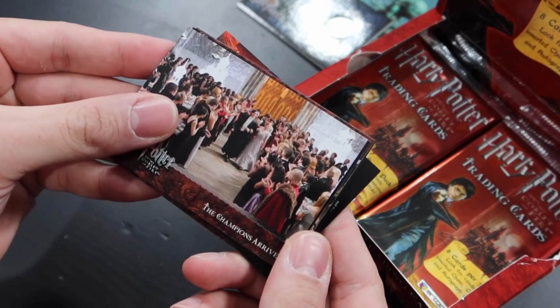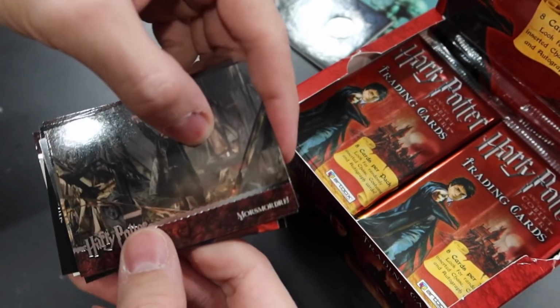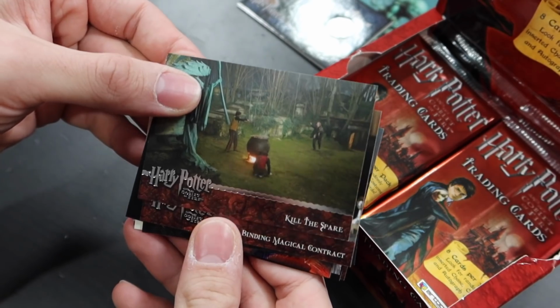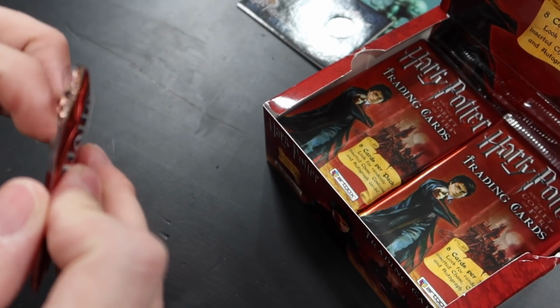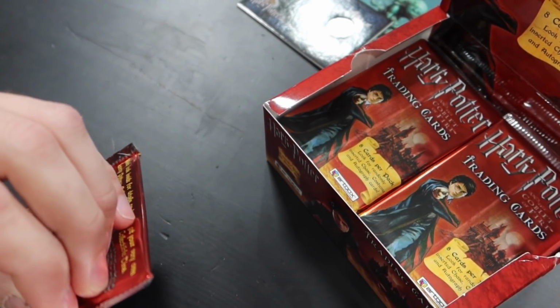Cedric. Champions arrive. Mos Mordra! Kill the spare! Accio Firebolt! Moving along. We're opening up Harry Potter trading cards!